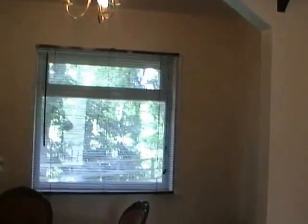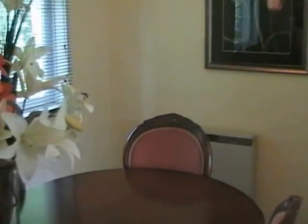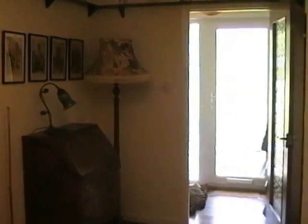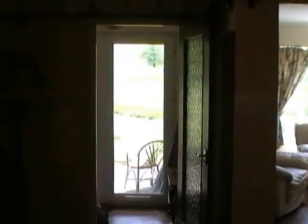Then on the left hand side we have a little alcove dining room, where there's a nice table. And there's all plates and things at the end. And there's a view onto the back garden. And here we are. This is the view of the hallway when I'm standing in the dining room entrance.